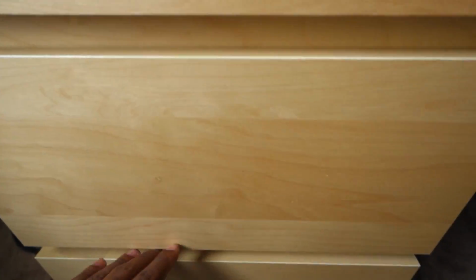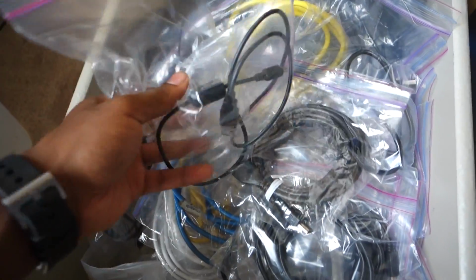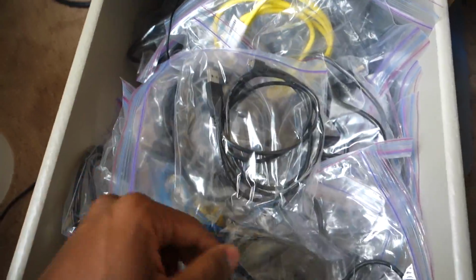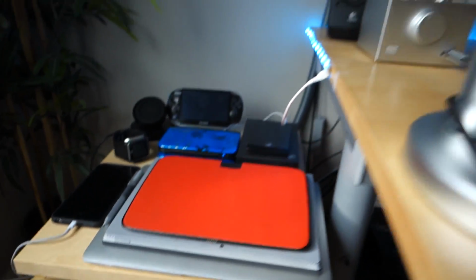Good stuff. And down here, a little bit of a life hack. If you've got a ton of cables and you want to store them so they don't get tangled, throw them in some Ziploc bags. That's how I do mine, and it's actually been really helpful whenever you're looking for something. Boom, there you go. So that's that.